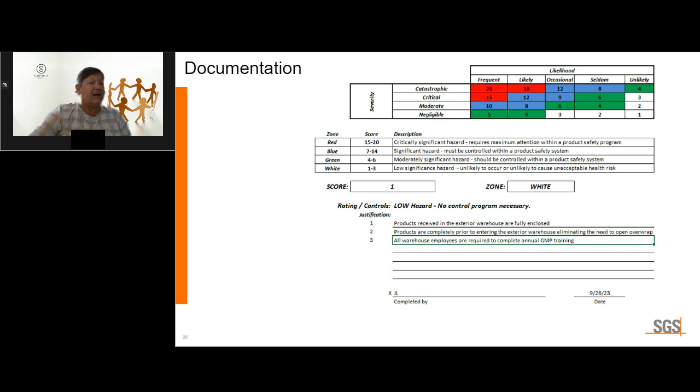Using the simple method of risk-based exclusions can be a tremendous help in the implementation of your product safety plan. But as I just mentioned, this is not a one and done scenario. Monitoring is the key to keep the risk-based exclusion current and up to date.